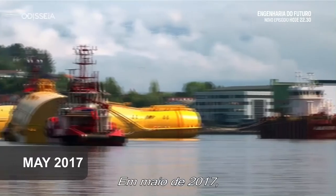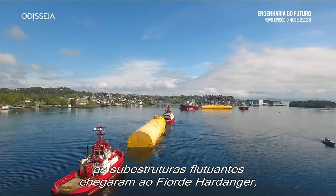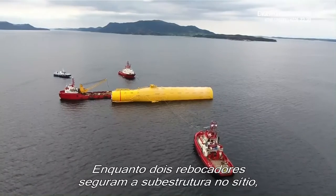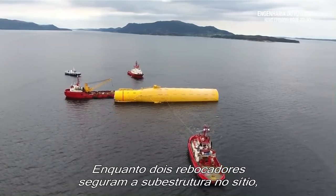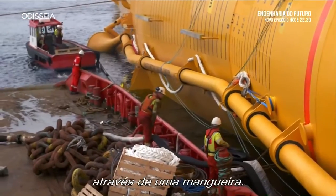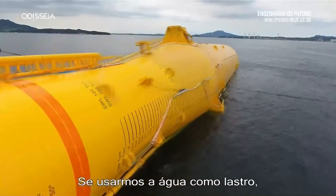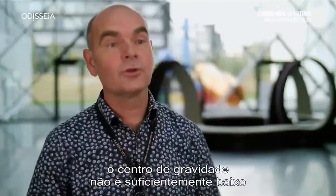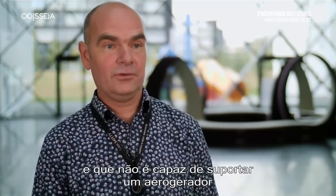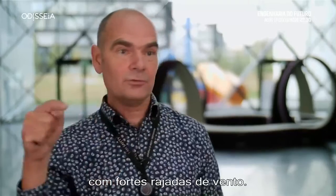By May 2017, the floating substructures have arrived at Hardanger Fjord in Norway. Next, the team have to add the ballast. While 2 tugboats hold the substructure in place, a third boat pumps water inside through a hose. But water alone is not heavy enough. If you use water as ballast, your center of gravity will just not be low enough. And you will get a very floppy structure, and a structure that is not capable of supporting a wind turbine with heavy thrust from the wind.